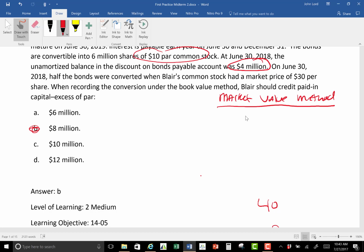Okay, so let's just go ahead and do the same problem now using the market value method. And what happens? Well, we will still debit the bond payable for the 40, because we're going to get rid of those bonds, right? They're still being cashed in. We still credit the discount for 2 because we're getting rid of those bonds, right?